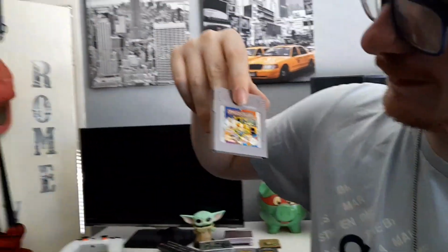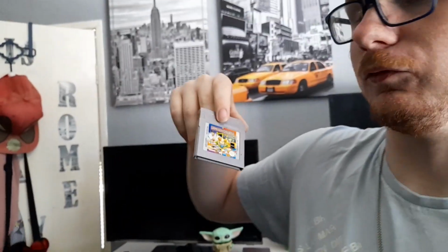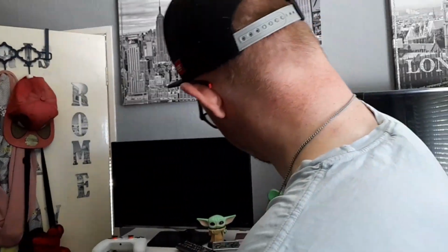Then we have Game Watch Gallery Volume 1. This is obviously the first one in the series. I didn't realise there was more than one originally, and then I realised there were 3 games. So yeah, that's another one. It's just some LCD Game & Watch games. So there's that.